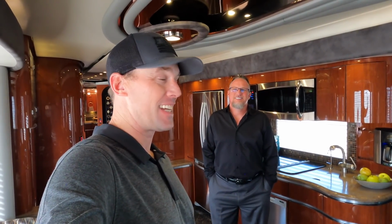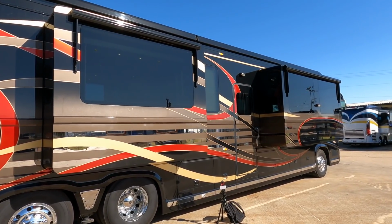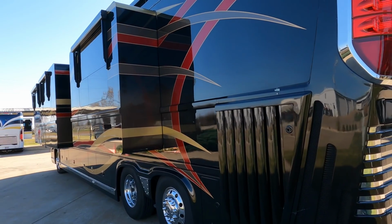We've got a pretty exciting coach to show you today. Brian, what's going on, sir? I wanted to show you this one because it is a mid-entry, which is somewhat of an anomaly in the high-end diesel coach segment, but a thing that Newell's very well known for and a thing that I'm very crazy about myself.